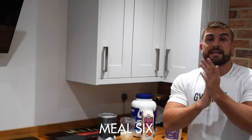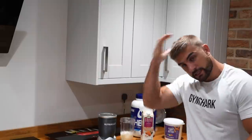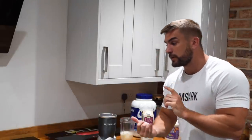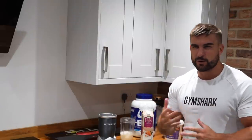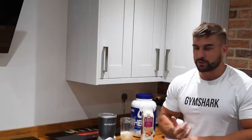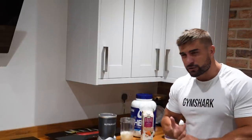Right, guys, so this is meal 6, and this is the final meal of the day. As you can see, I've had a shower and I'm ready for bed. Just watching a bit of TV and I'm fancying something sweet. So typically I would normally have steak and veg, or salmon and veg, something like that, no carb. But one, we're off season, so it doesn't really matter what I'm consuming at this stage. And two, I want something sweet.